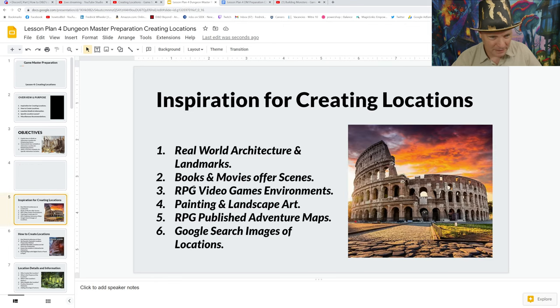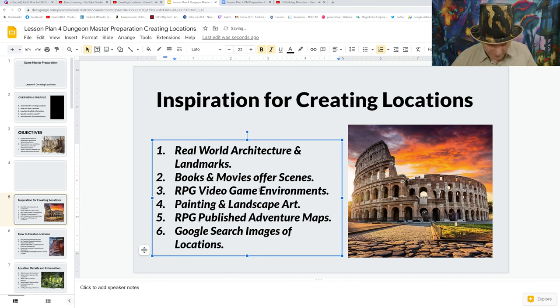Okay, so moving down here, inspiration for creating locations, real world architecture and landmarks, not a problem. Books and movies offer scenes, yes. Do I need to actually include video games? Now, I've got here RPG video games, video game environments. I know the image is not a problem because this is the Colosseum in Rome. I actually cropped this out and put this in. This is actually a real place, right? You can tell from the image, it's a photo. So I don't have any issue using that. It won't be a problem. And I like the image, always did.